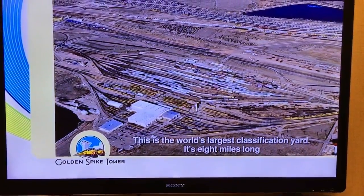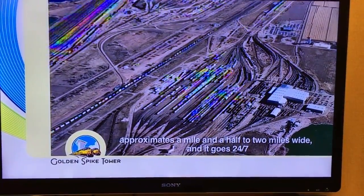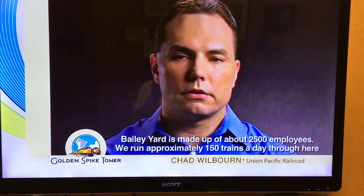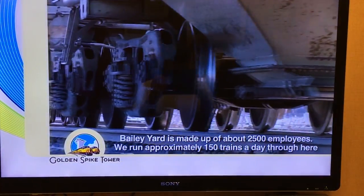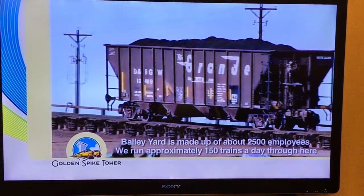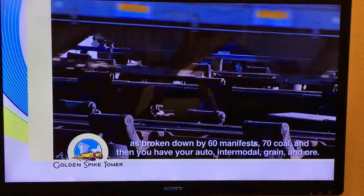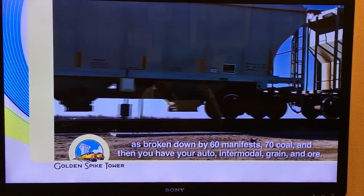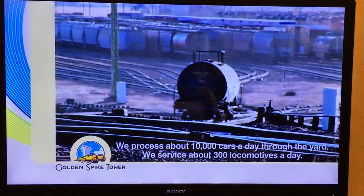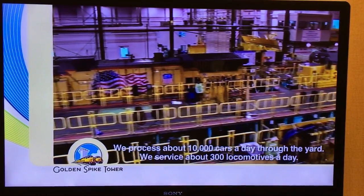This is the world's largest classification yard. It's 8 miles long, approximately a mile and a half to 2 miles wide, and it goes 24/7. Bailey Yard is made up of about 2,500 employees. We run approximately 150 trains a day through here. That's broken down by 60 manifests, 70 coal, and then you have your auto, intermodal, grain, and ore. We process about 10,000 cars a day through the yard. We service about 300 locomotives a day.